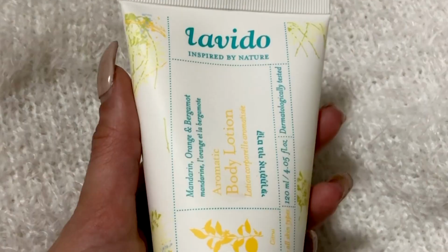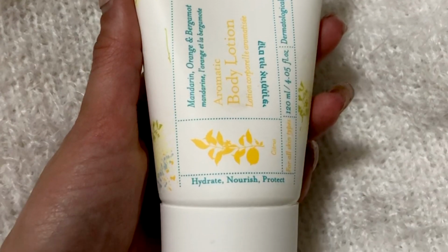Next up we have this Levito Mandarin, Orange, and Bergamot. So this is a body lotion. Oh, we love body lotion in this household. Well, I mean, every body lotion ends up being hand lotion because when it's cold, my hands get hella dry and they start cracking and it's just not fun. It's painful. Oh, this smells delicious. It smells like a lemon peel. Like if you freshly peeled a lemon, that's what it smells like. Or maybe an orange. You know, some citrusy fruit.